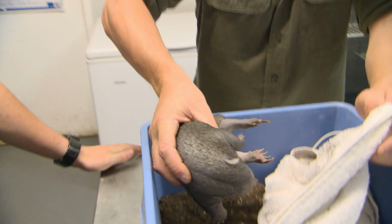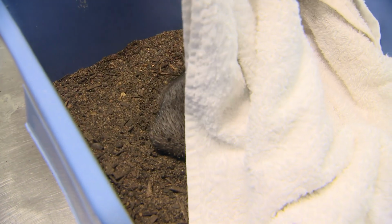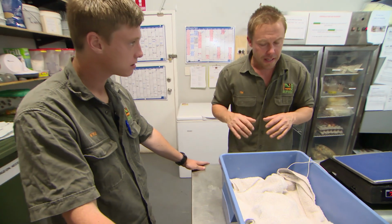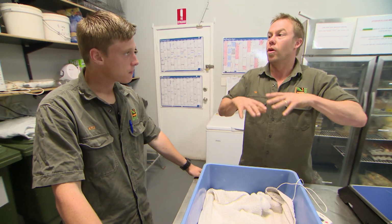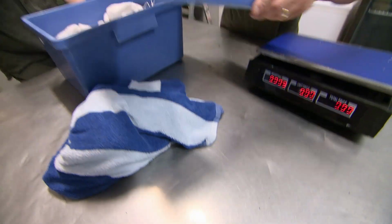But temperature remains the critical factor. Do you think he'll burrow straight down if you put it in, or try to? I think that he'll probably burrow down a bit, but today's warm, so I don't think he'll necessarily go down in the dirt. He'll try and stay cool. I'm happy with the enclosure. The thermometer's working, the dirt's good, he can burrow in it, but now I want to see if he'll feed.